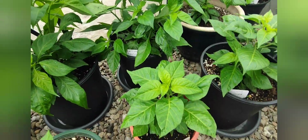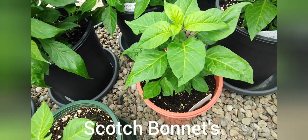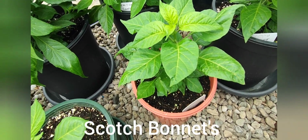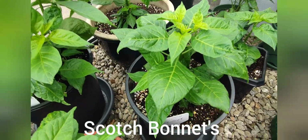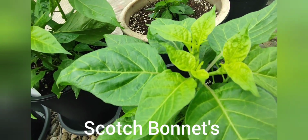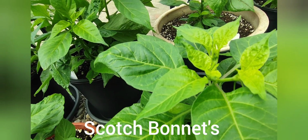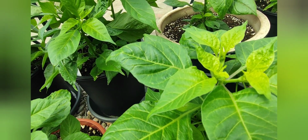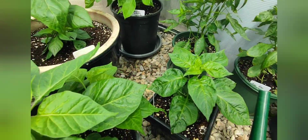Then next we have the Scotch bonnets. So this wee guy started to develop some pods, but I've been plucking them off because he's just too small yet. Same with this guy. You can see in there lots of new growth, but again it's starting to develop pods, but it's just too small as of yet to even be able to hold them, so I'll continue to pluck them off for another wee while. Then we go to our Burmese Nagas.